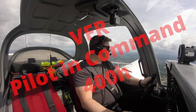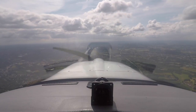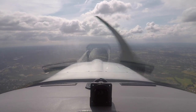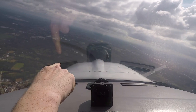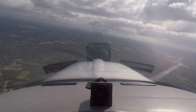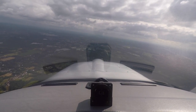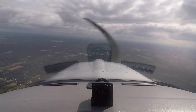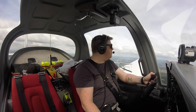Approaching the border, switching to Lille Info. It's a milestone for me. Right in front of us, the airfield of Kiewit. At the end of August, we have a nice fly-in there. We will camp underneath the wing again.